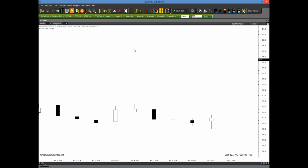Now, let's look at this chart here. This just happened this last week in ROG, or a couple of weeks ago. Here's the way most traders trade. I know when I first started trading, this is the way I looked at the markets, and this is the way I made my trading decisions. And ultimately, I think it's why upwards of 80 to 85% of all traders fail.